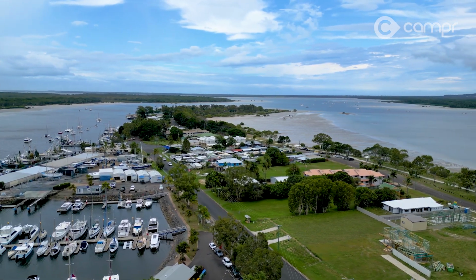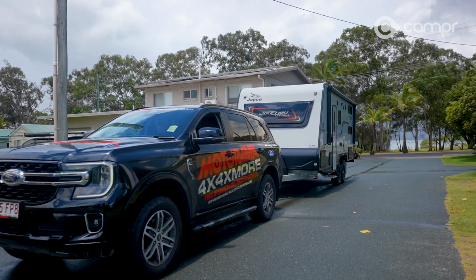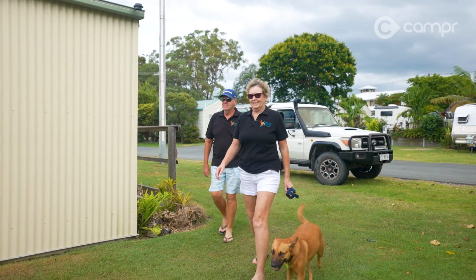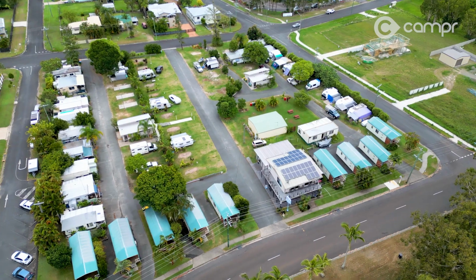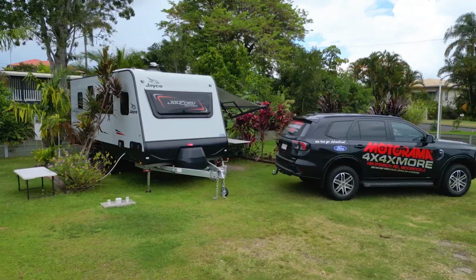Great name, eh? We're pulling into the Kingfisher Caravan Park for the night, centrally located and a beaut little park. Our hosts Deb and Mark are here to greet me on arrival. You've got these beautiful gardens, lovely trees and plenty of grass. I mean, that's what we love, isn't it?